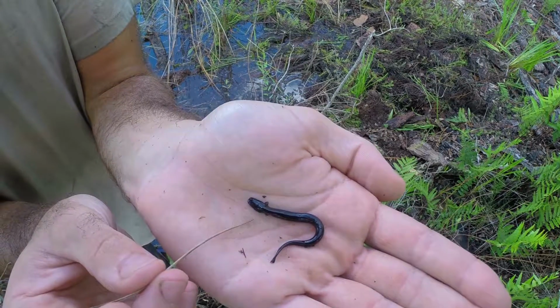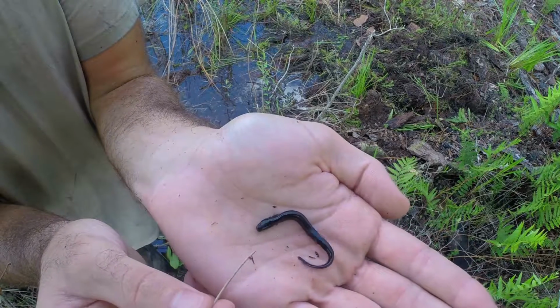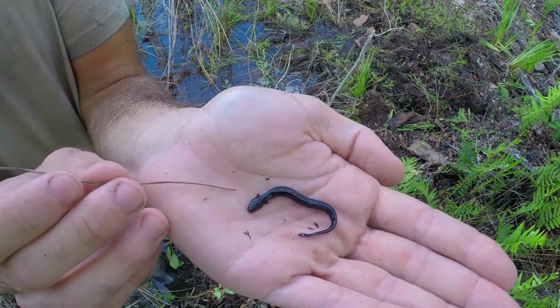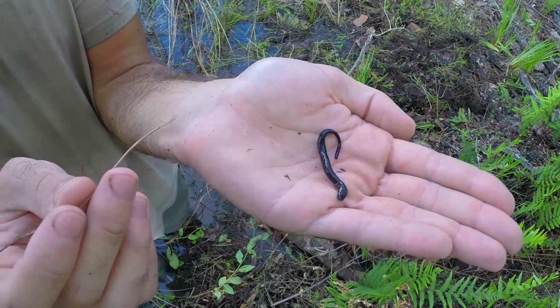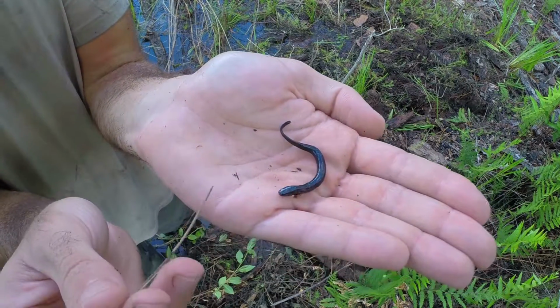And they do have these little limbs, these pretty strong hands up at front, what they use to crawl around on the ground. And they usually come out during rainstorms. They'll crawl along the ground in between ponds, trying to get to other bodies of water. That's one of the ways they spread.